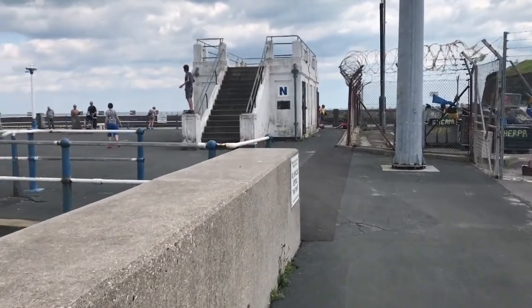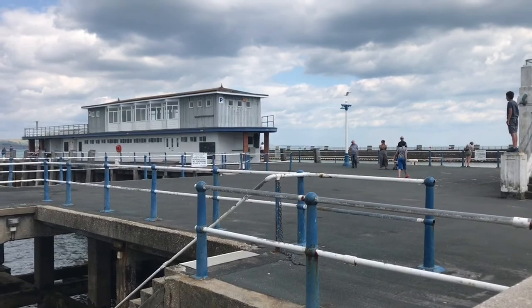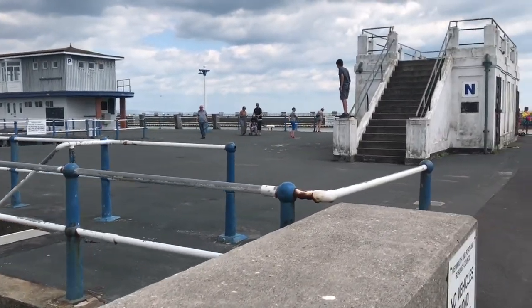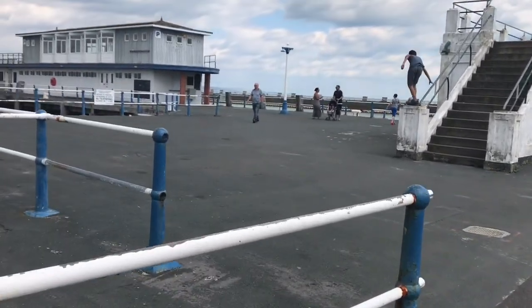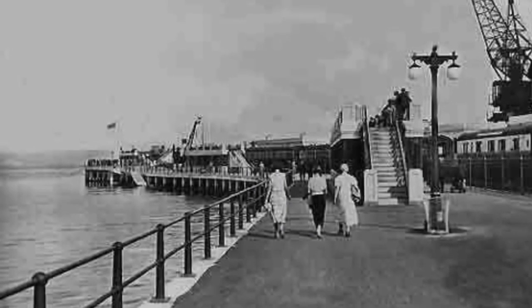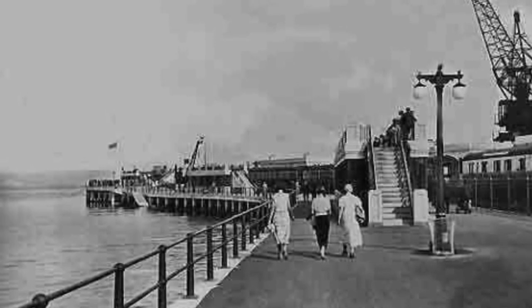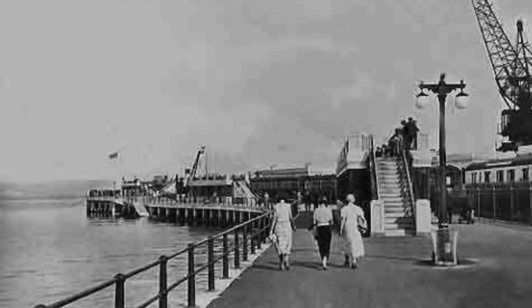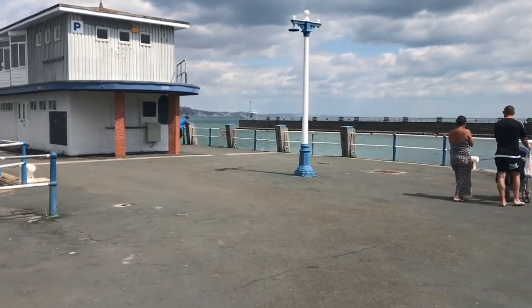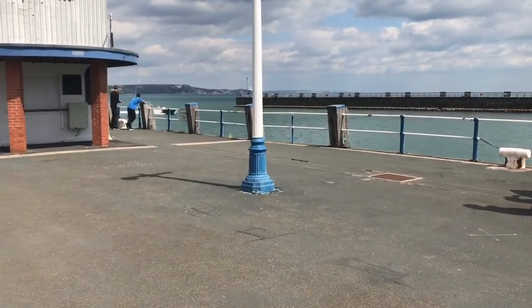Okay, we'll go to the far end of this pier and then I will end it for today. Now we are here on the old stone pier, and there are very many memories of older people here, when they came here as children, they had swimming off the pier here, and I will find an image of this pier and insert it in the video so you can see what it used to look like.